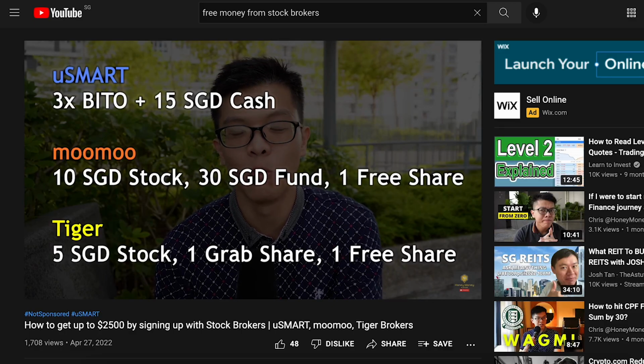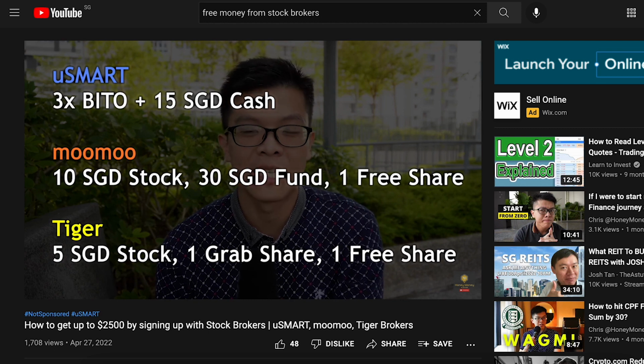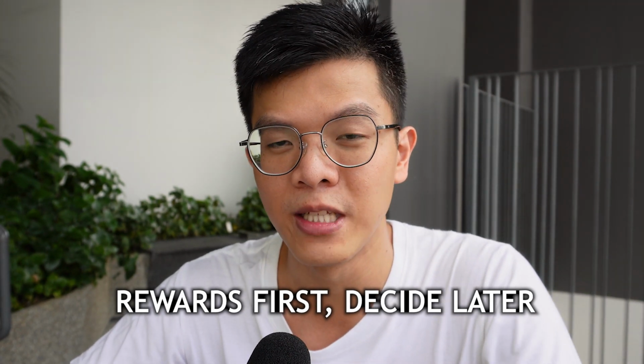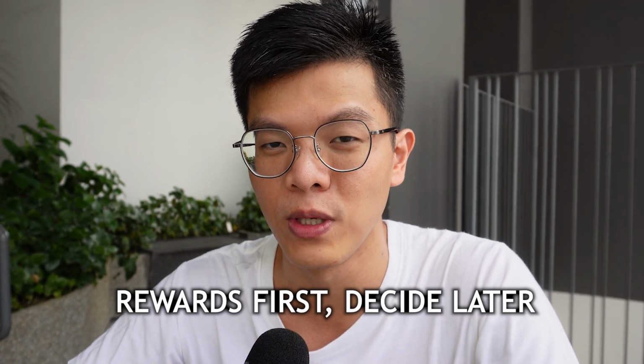And I've talked about some of them, right? I have Moomoo, Tiger, and also USmart. These are the three stockbrokers that are currently giving really good sign-up rewards if you deposit some cash with them and then complete a few terms and conditions. And like I mentioned, just go and complete their tasks for the free gifts first, then you can go and decide which is a better broker for you to invest in.